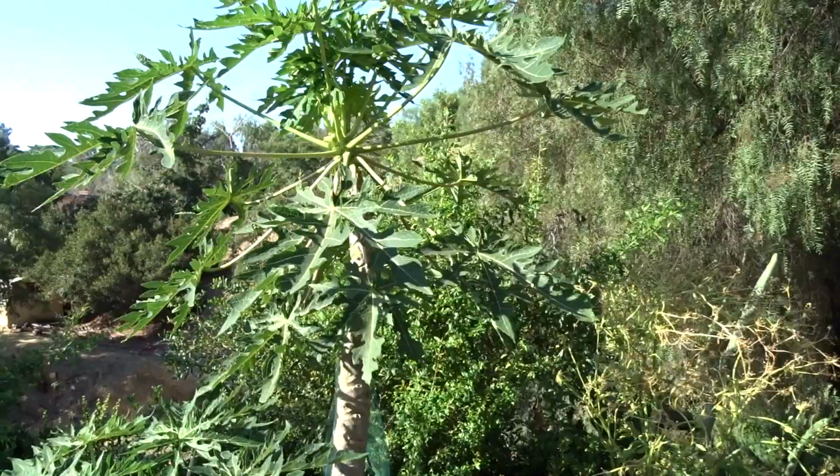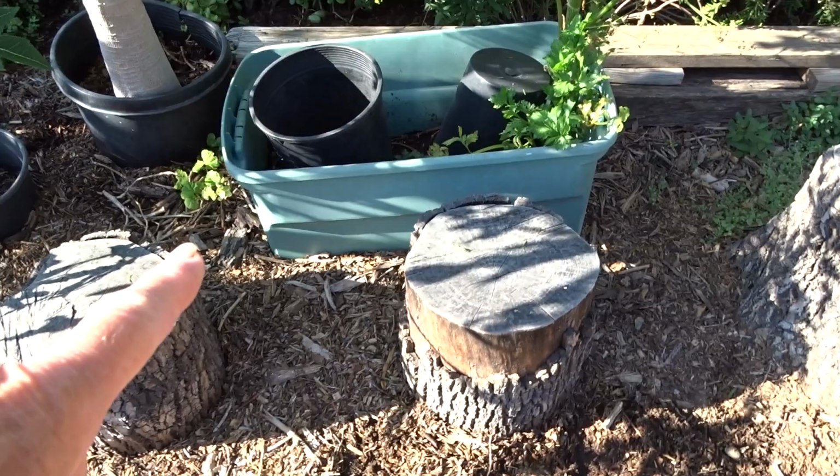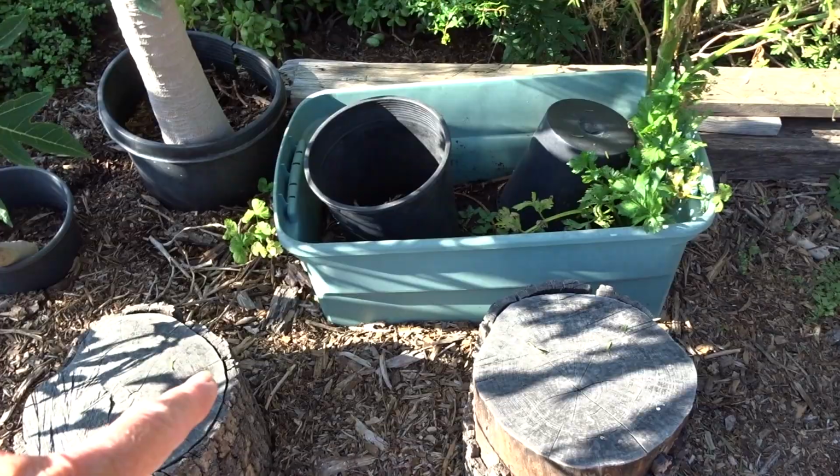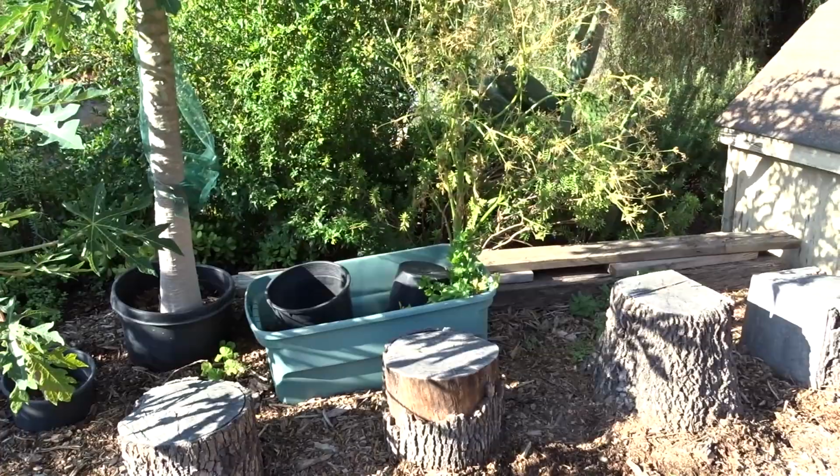That's a celery that came up in here. See, I compost in place in here, and it feeds the papayas. Papayas are such heavy feeders, they really need a lot of food. So if you throw leaves and things from the garden in there, it will rot out. It will drain out of this container, like I do container gardening. I didn't plant the celery, it just came up. And it will leach into the ground, and that's what's feeding these papayas. That's what's feeding all of them.